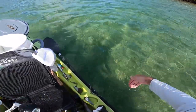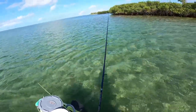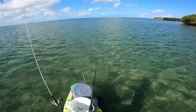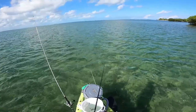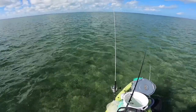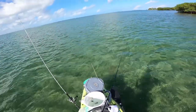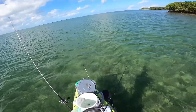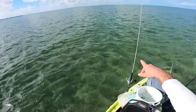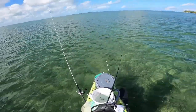All right, I'm switching to this little Yozuri twitch bait now. I'll be able to cover much more water with this, and oh, there's a shark right here. Pretty cool. If we get another cuda that's legal to keep, I might keep them and throw them on that rod there, and then throw them out to see if we can catch a shark.